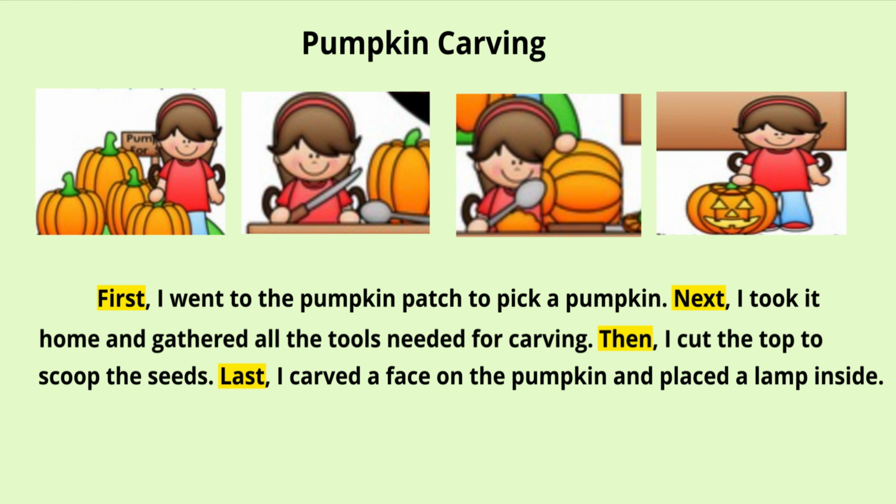Let's see what to write. First, I went to the pumpkin patch to pick a pumpkin. Next, I took it home and gathered all the tools needed for carving. Then I cut the top to scoop the seeds. Last, I carved a face on the pumpkin and placed a lamp inside, and it became a jack-o'-lantern for Halloween.